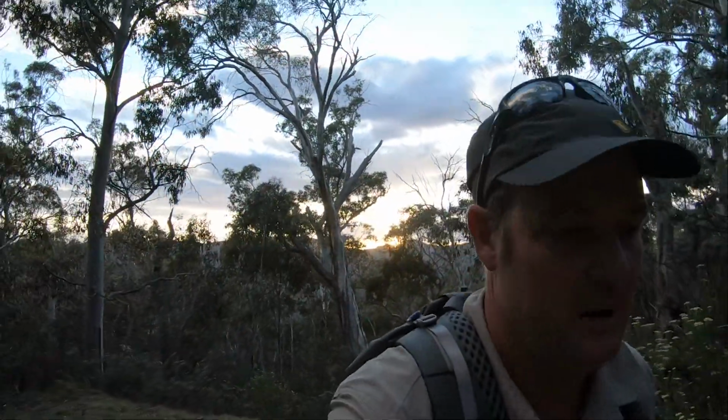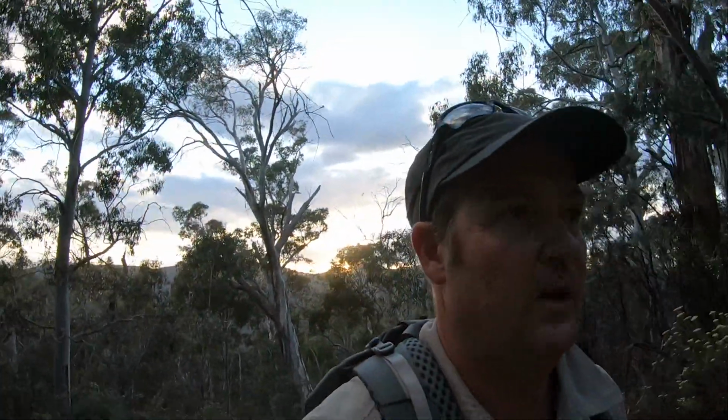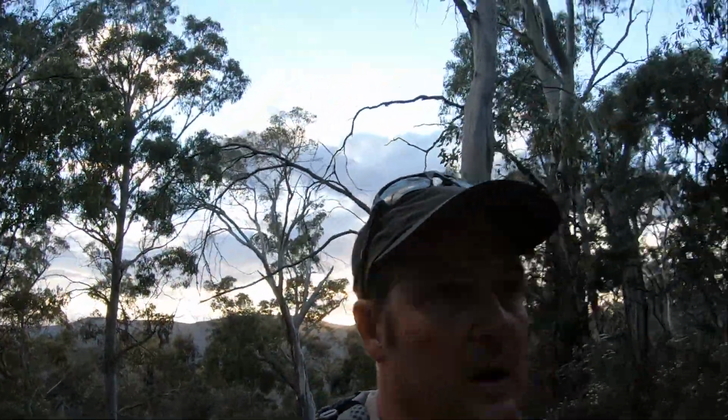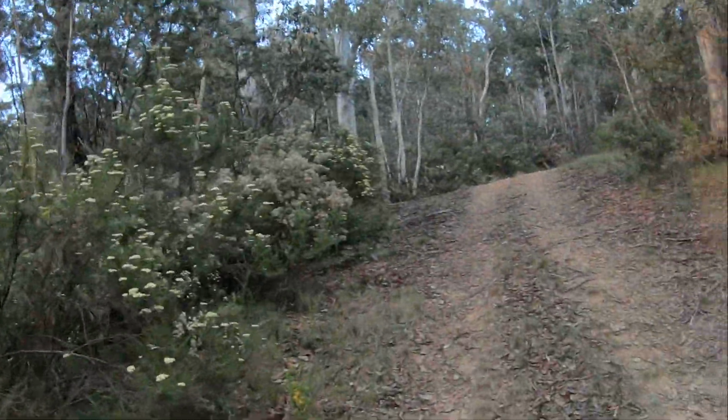Well, the sun's just starting to come up behind me there. It's been a nice steep walk, about 4.5 kilometres into it. A little more to go.